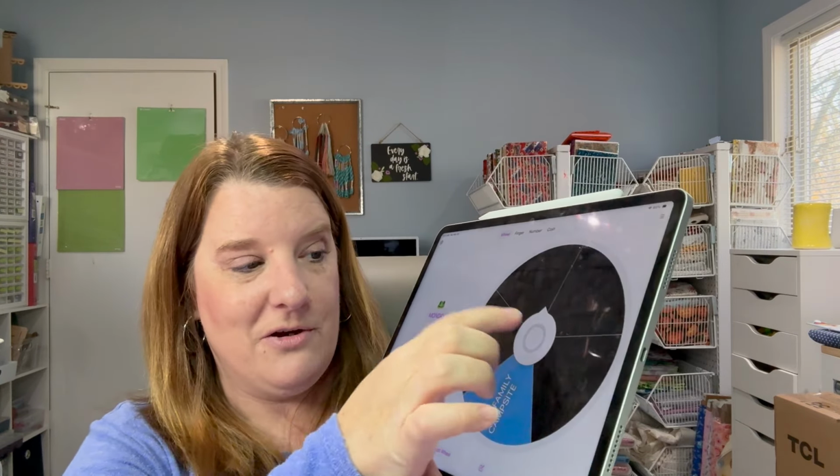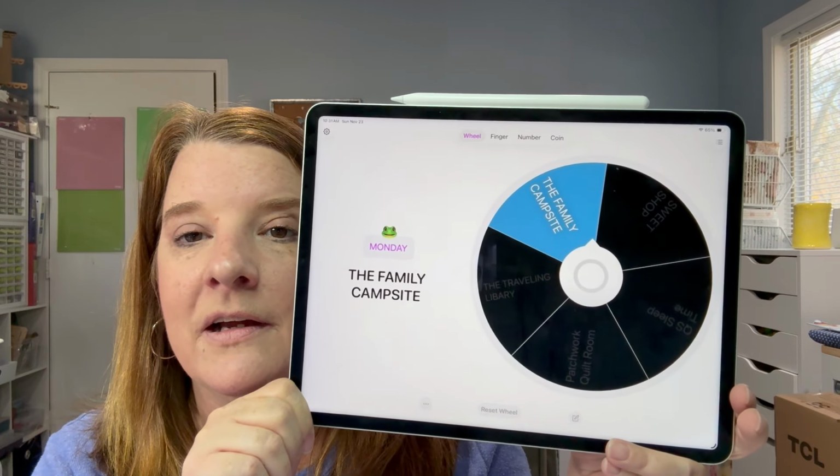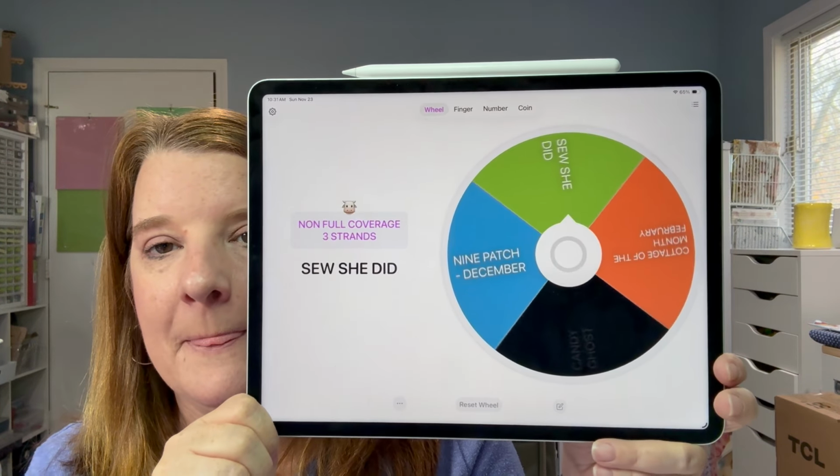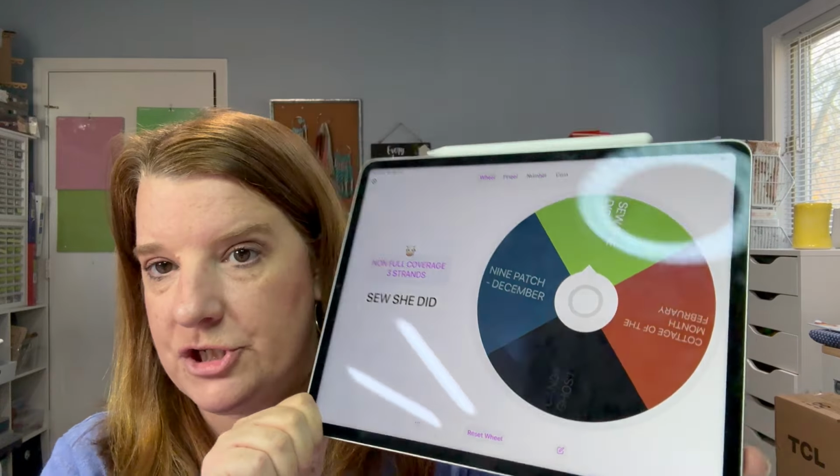Then on Monday for my full coverage, we only have one left, so we'll just go ahead and spin. The family campsite. Then on Tuesday for full coverage, we only have one left as well. So mini barnyard animals. Then Wednesday is going to be my Christmas house chew. And for full coverage, and then for non-full coverage, we will spin again. So She Did. We just did that one.